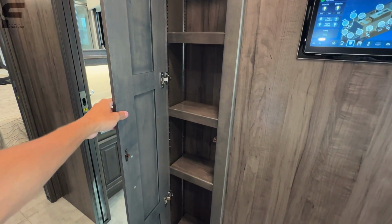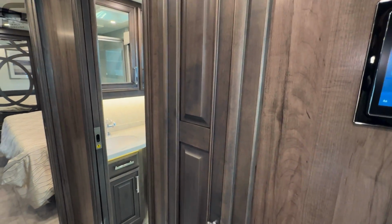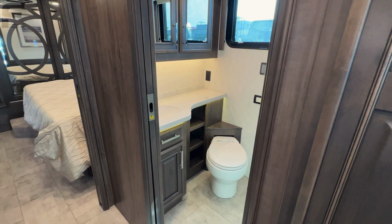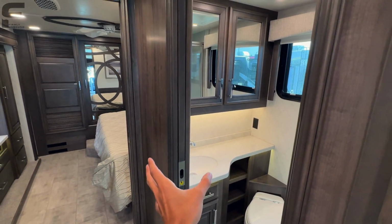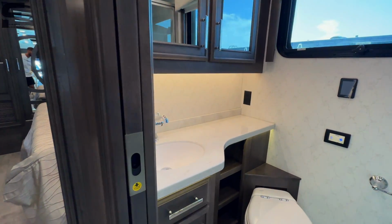Right here you have a little bit more pantry storage. It's going to be shallow, but it does give you adjustable shelving. And then as you go back into the bathroom, you're going to have a middle bath. It's a full bathroom here in the midsection. And then you're going to have a sliding pocket door that is framed between, or built between, the two frame components of that wall. And as you come back through here, solid surface countertop.